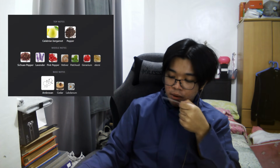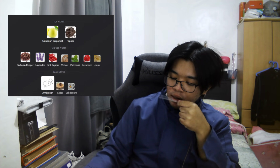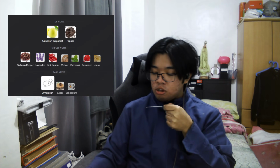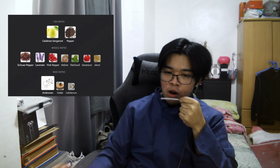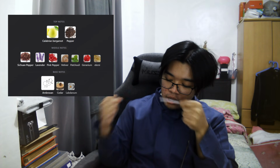So at the top, you get bergamot and then black pepper. And then as it continues to dry down, you get Sichuan pepper, lavender, pink pepper, vetiver, patchouli, geranium, and elemi. And then you get ambroxan. So the ambroxan notes make your fragrance project more. So you get ambroxan, cedar, and labdanum. So very clean fragrance. Take it anywhere, use it anywhere. Overspray it, I don't really care. Hey, that rhymed. Yeah, still it's a good dupe because my brother owns Sauvage and I smelled the actual one and it smells really good.